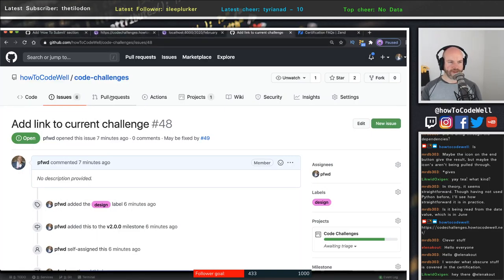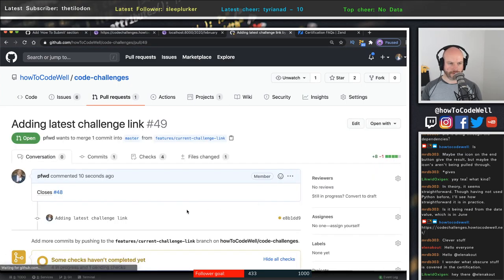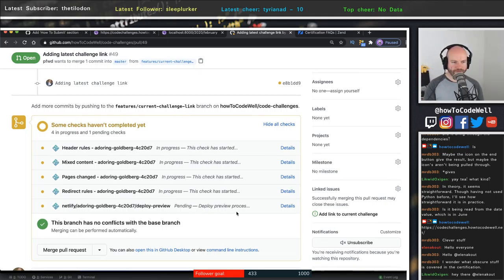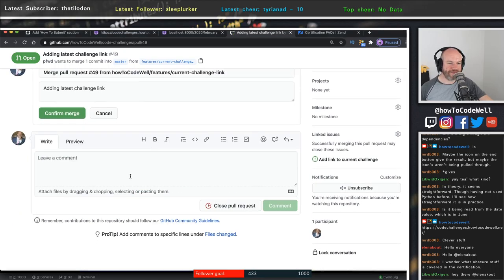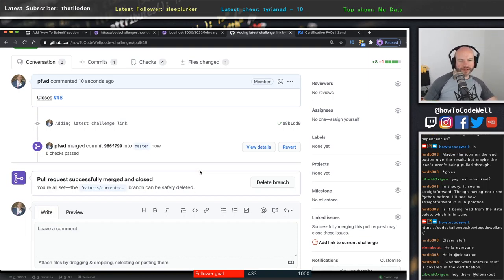Good. Pull request 49. I'm having to wait for the review. I know I can merge it now, but I do want to wait for these checks to go through. There's so much I would like to do with How to Code Well. The work gets in the way. The freelance stuff just gets in the way. You know, the usual 9-to-5. Merge that in. Confirm. Woohoo! Okay, delete that branch.